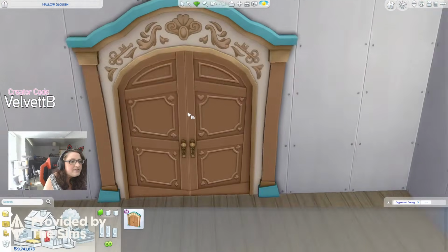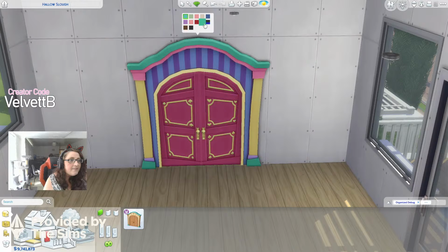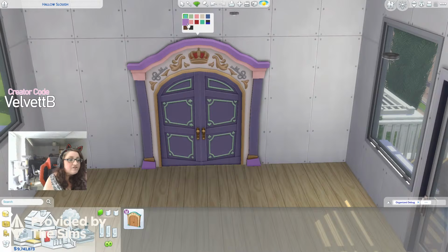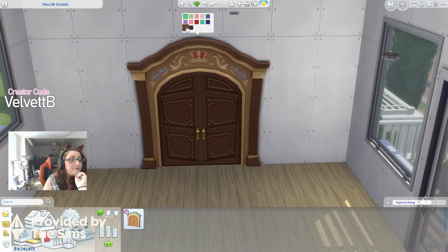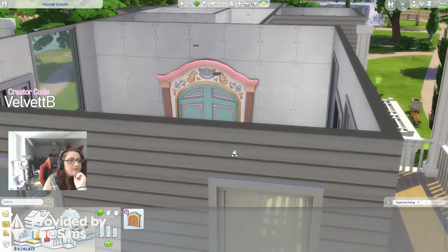Oh, look with the design on the top and then how it changes. Look, we've got the Cheshire Cat. We've got a crown and the Cheshire Cat and then the chickadees and the stripes. Oh my gosh, this is the kit that I was super excited about because I think it's going to be really fun for kids' rooms, just with all the different design stuff.